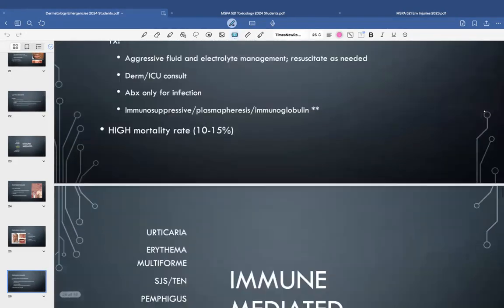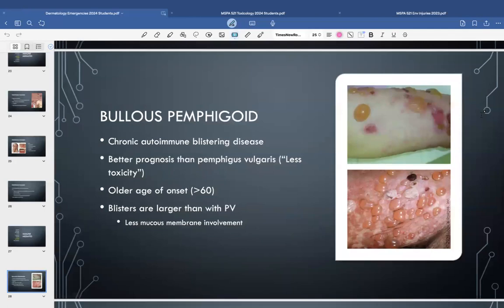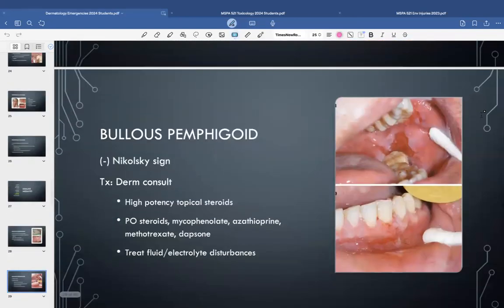Bullous pemphigoid is more chronic. There's less toxicity. Again, it's autoimmune. They tend to be older when it first comes on. The blisters are much larger, and there's not as much mucous membrane involvement. And negative Nikolsky. So what's the lesson from all these? Positive Nikolsky means bad news. How do you treat them? Call derm and say, hey, I've got bullous pemphigoid. But most likely you'll be sending them out on PO steroids.